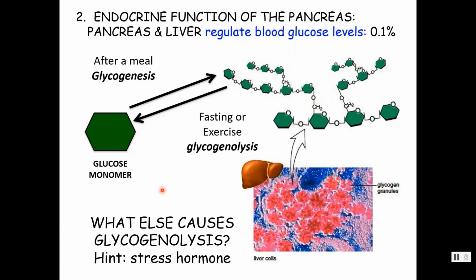Okay, so how does that work? When we've eaten and we start to absorb our food, the food is going to go into the bloodstream and blood glucose is going to go up. And so the pancreas has chemoreceptors for glucose, and after a meal, they are going to release insulin. So after a meal, we're glucose rich, if you will, and so we need to store that for in between meals or when we need more energy. And so the primary target is going to be the liver, the magical organ, the liver.